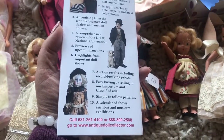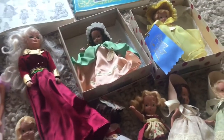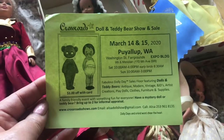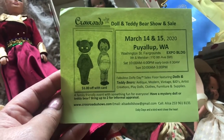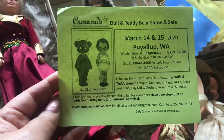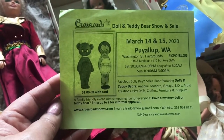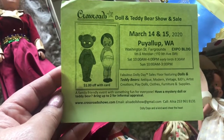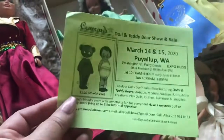So you go under www.antiquedollcollector.com. And then upcoming shows, I'll just show you some upcoming. So here's another upcoming show, Crossroads Doll and Teddy Bear Show and Sale, March 14th and 15th, 2020. And it's taking place at Puyallup, Washington. And it's from 10 to 4. There's early birds. It's a family friendly event and fun for everyone, and bring up to 2. Oh wow, you can bring up to 2 informal appraisals. So maybe I just might do that if I can attend that and get some dolls appraised. You can get $1 off.